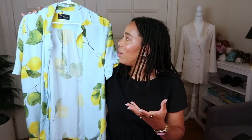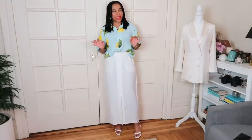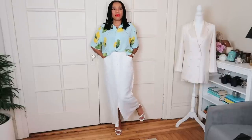Yeah, 100% rayon. So absolutely love this. Of course, I hold up a blue and I turn orange. I'm sorry about that. Hopefully I can fix it. But yeah, so that's the first thing that I got. So first up, it's this little Cabana shirt. I paired it with my white pencil skirt from last week's haul, and I absolutely love it. Paired it with some strappy white heels, and it's just really easy breezy and light.